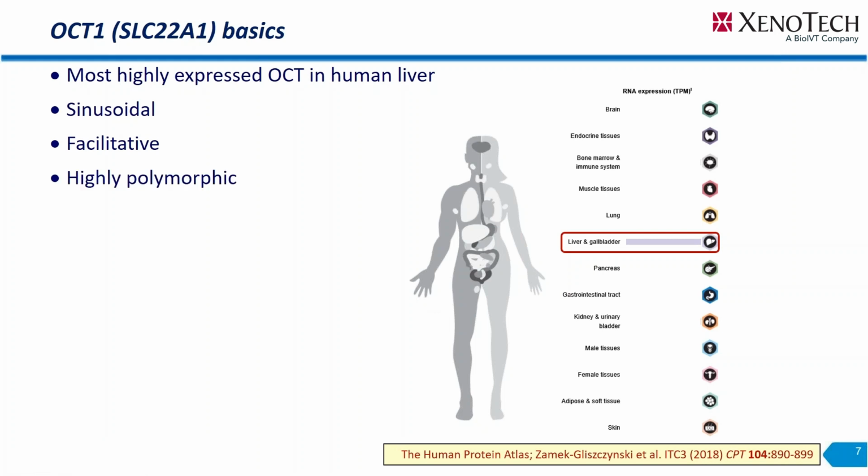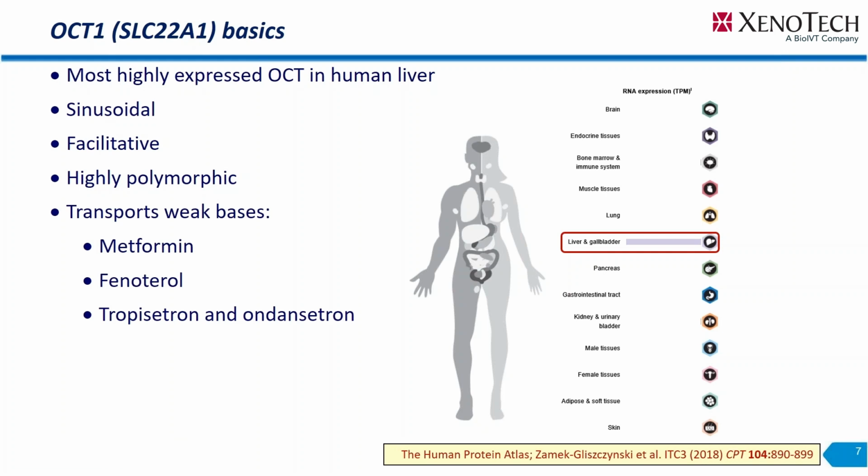So of course, we've known for a long time OCT1 transports metformin, but then also fenoterol, tropisetron, ondansetron, even ranitidine, and O-desmethyl-tramadol. This is a metabolite of tramadol, essentially a prodrug, and the active metabolite here. And then for triptans, I'll cover sumatriptan in some more detail here. That's why I have it highlighted.